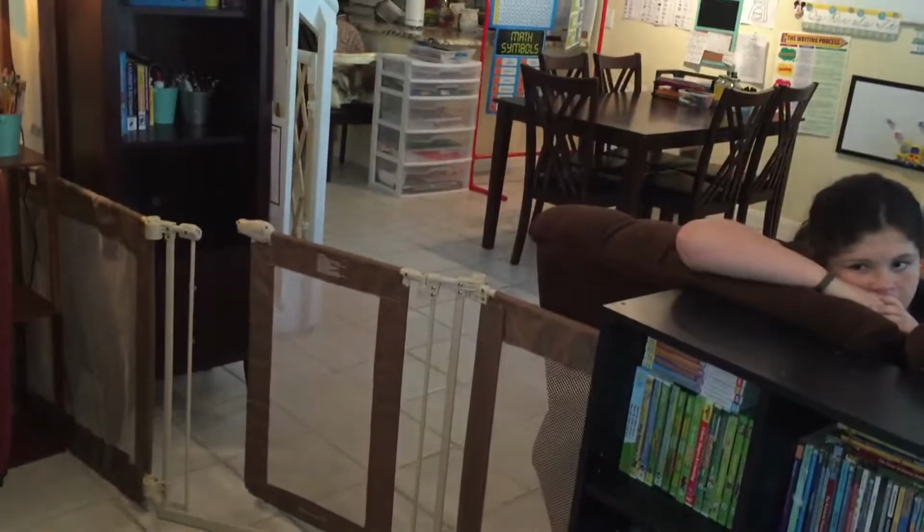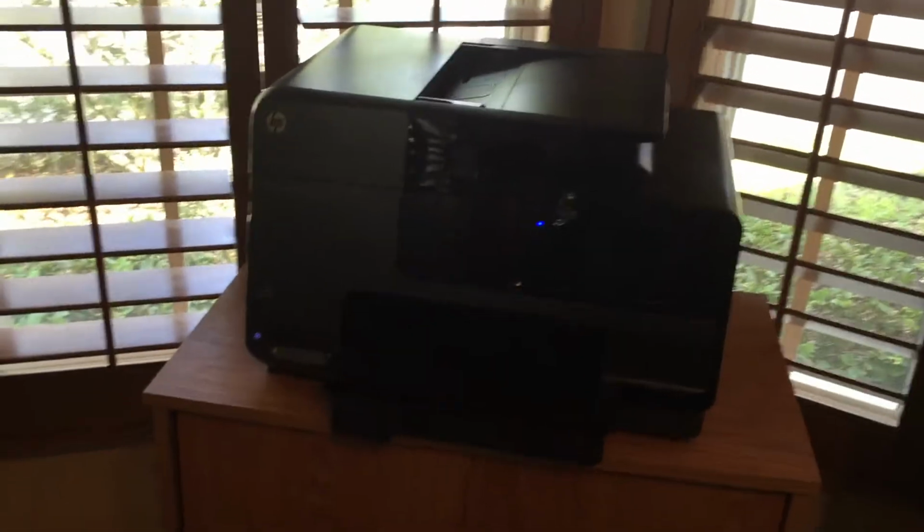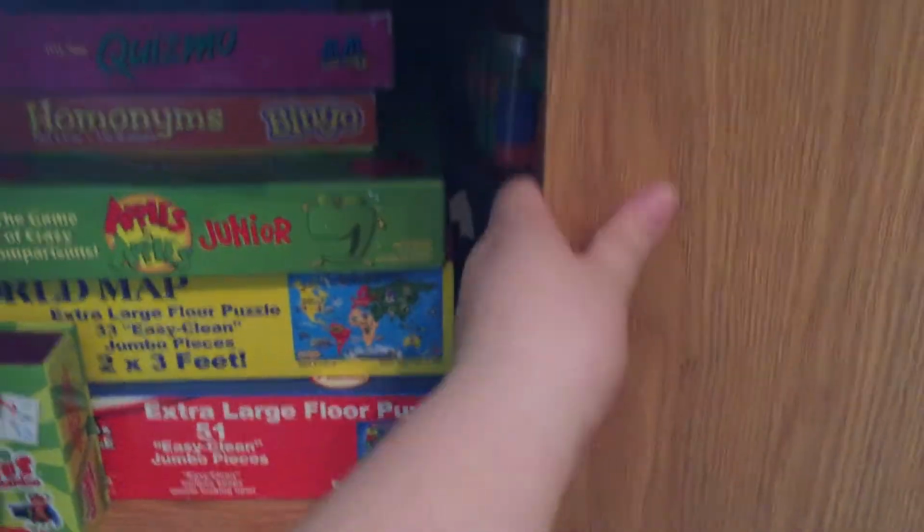I just had to put this baby gate up here to separate this side of the house because he gets into everything, obviously. So, our hamster. Our big printer, and then down in this cabinet is all our games and such.